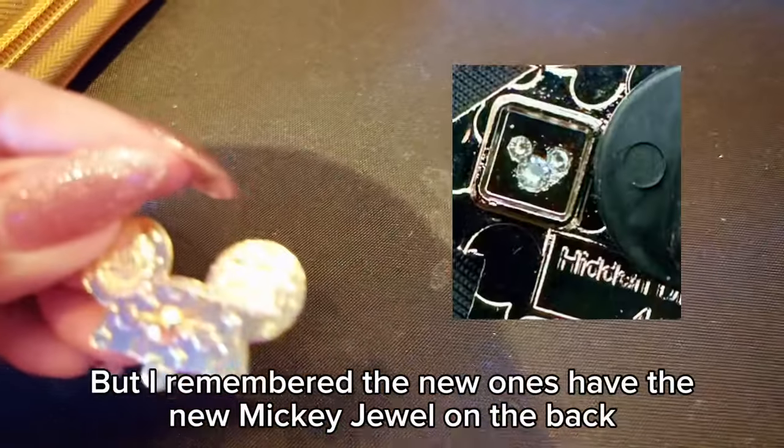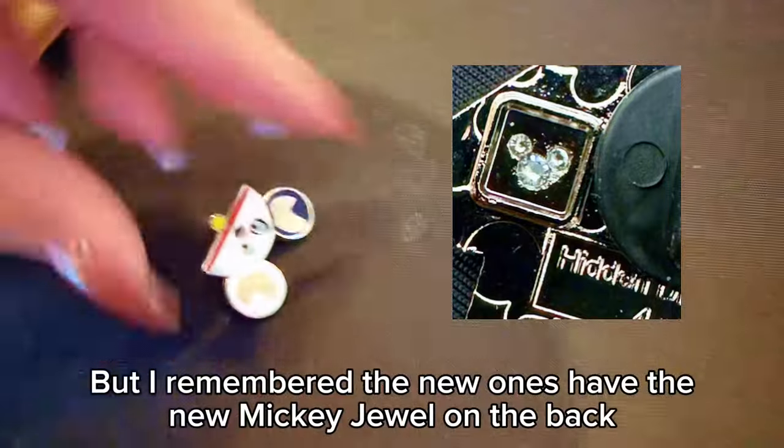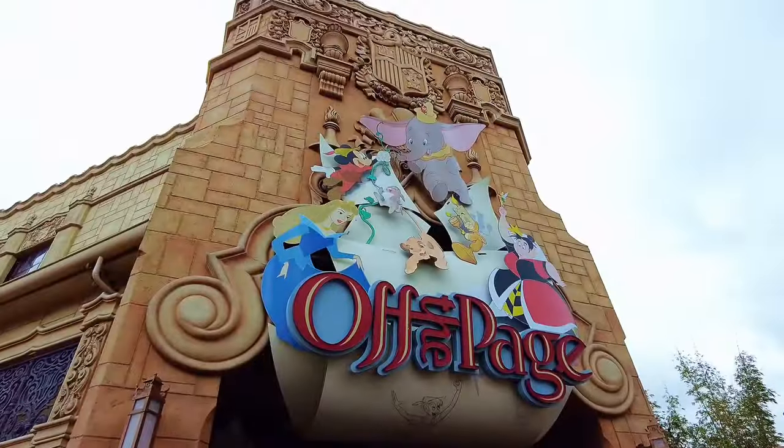Dalmatian. Okay, I think I'll pass on this one.